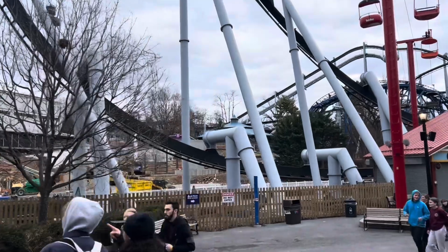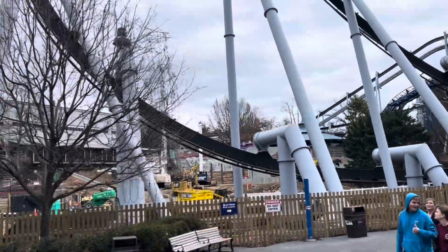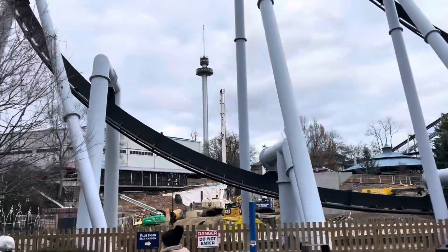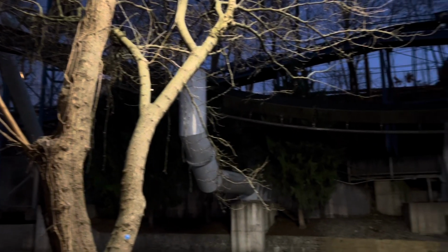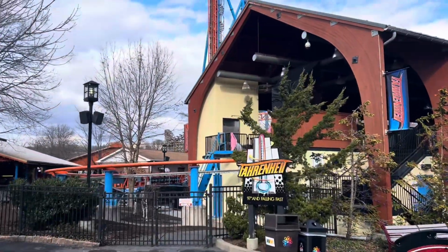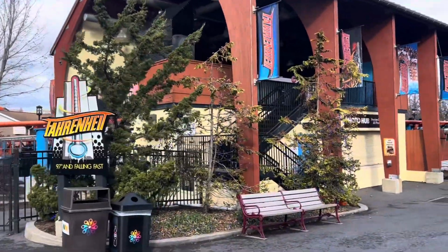It's a pretty intense ride, decent positive Gs, decent laterals, just all the good stuff you'd expect from a B&M invert, but it's a mid-tier one for sure. Coming in at number 6 is Fahrenheit. I used to really like this ride, but I feel like it's gotten a little less special over the years.